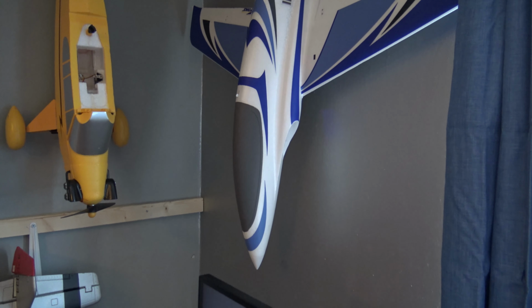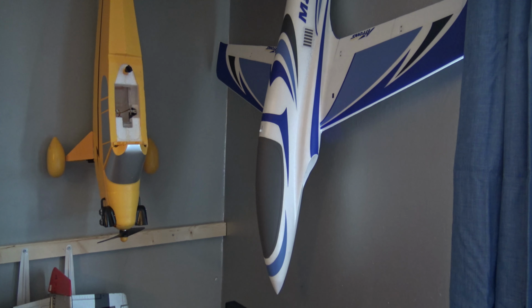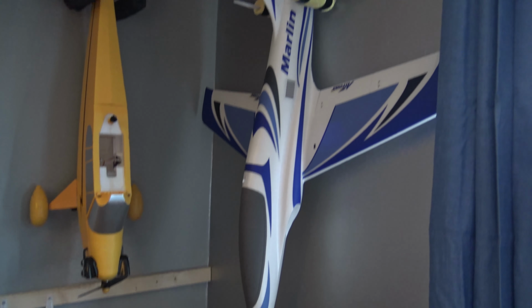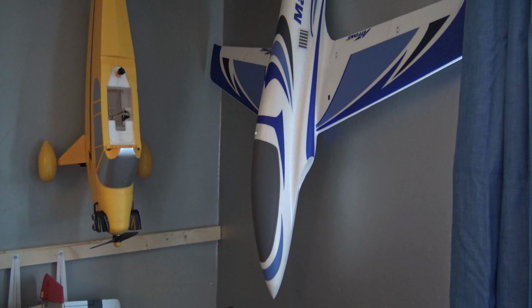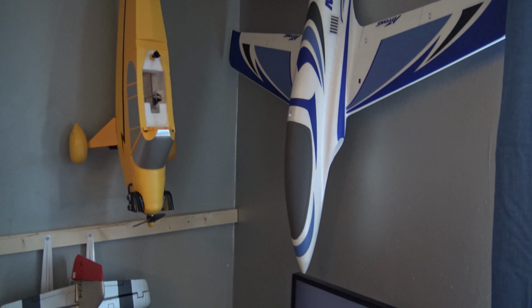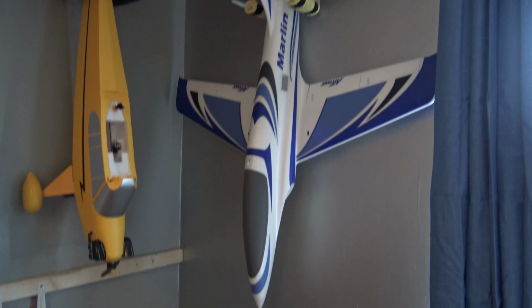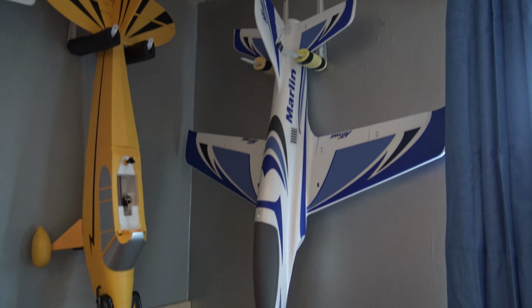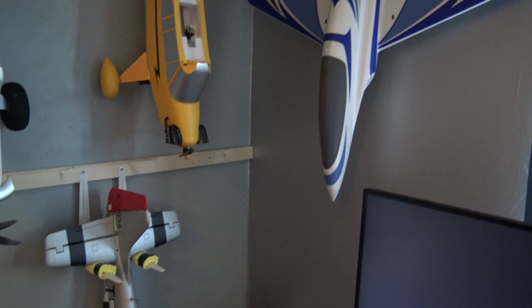I flew it on 4S 2200 and 4S 2800 batteries, and I got about a 5-minute flight. So yeah, fantastic EDF jet. Unfortunately I wasn't able to keep the wheels on because I just knew that it would be difficult to land at my field, so I turned it into a bit of a belly lander. Okay, brilliant. I'm coming down now.